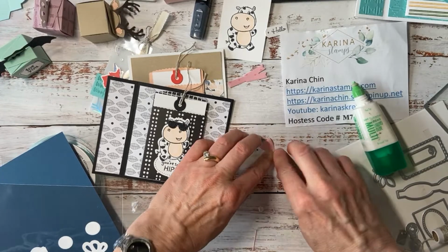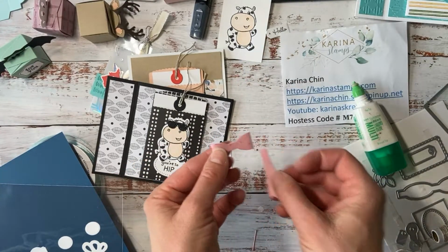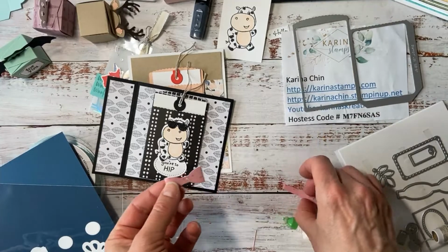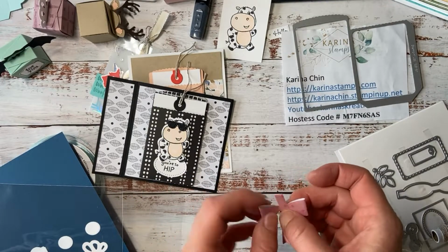It kind of reminds me of a punch that we had a few years ago. And then I think what I'm going to do is wrap this around. And then I wanted to show you that this die does come with a bow, so that you can kind of add a bow to your gift card as well.